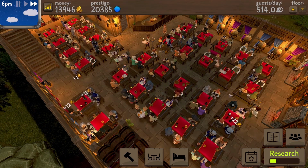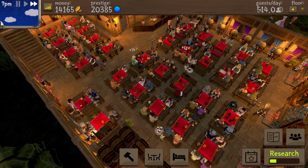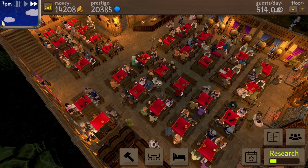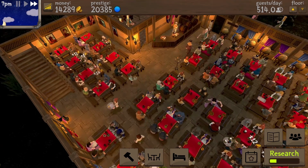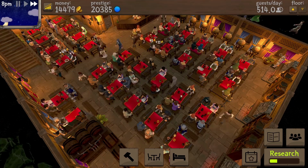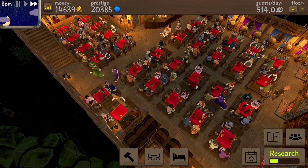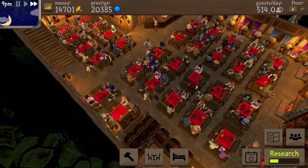Do you know what? Just looking at how things are going, we've got so much prestige that we're now able to bring in a maximum of 514 guests per day. Now, of course, we can't seat 514 people. I think we can seat, what's that? That's 40. That's 80. So I think we can seat 120 people. I think that's our maximum.